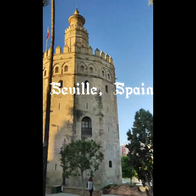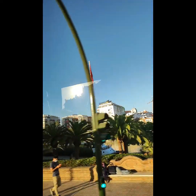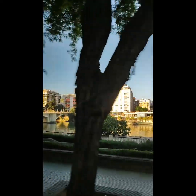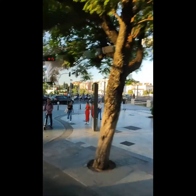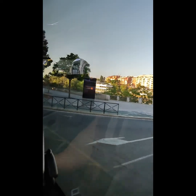This tower was built, as you can see, by the river. It was built as a watch tower, for watching the river, for watching the people that were entering the city through the river. The name is the Golden Tower because of the reflection of the tides on the top part of the tower on the river. But it has nothing to do with gold. Panoramic tour of the city of Seville.